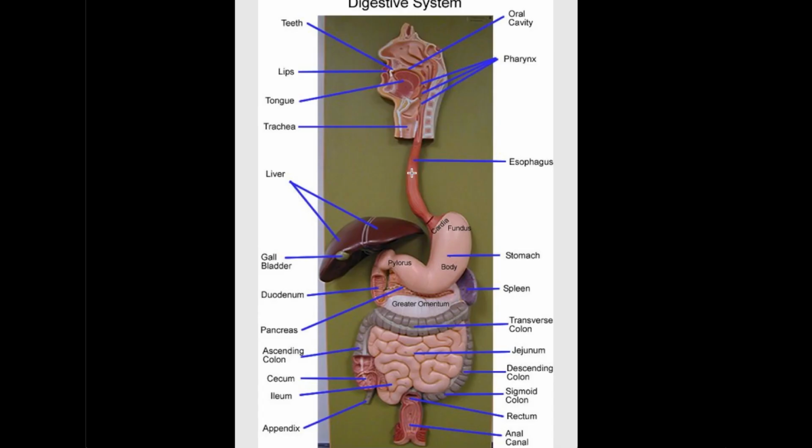So this is the esophagus, this is the cardiac sphincter, or the inferior esophageal sphincter, and then the different parts of the stomach, the pylorus, the pyloric sphincter, and then this is the duodenum. So what you can't see right here is this is the pancreas, and there's the common bile duct, and you could actually see on this model where the two merge together to form the hepatopancreatic ampulla on the outside of the duodenum, and then on the inside of the duodenal wall, you can see the major duodenal papilla.